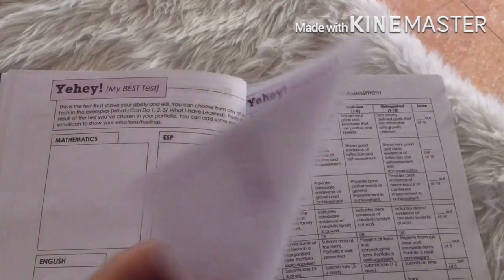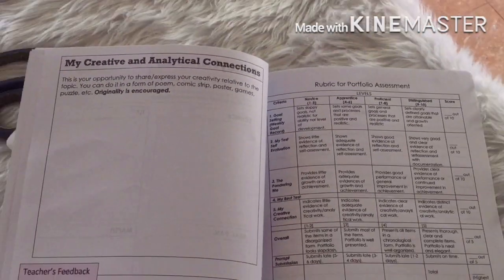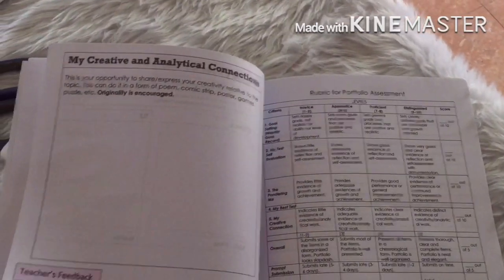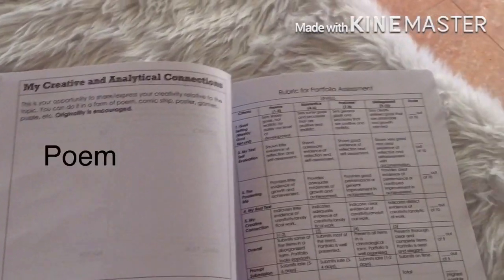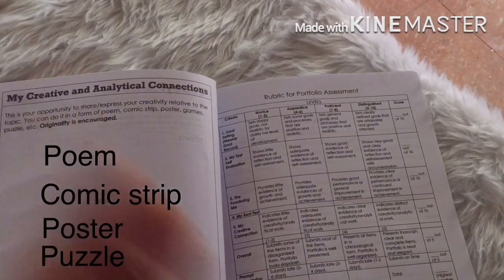For enrichment parts, we have here the creative and analytical connections. This is your opportunity to share and express your creativity relative to the topic. You can do it in a form of poem, comic strip, poster, puzzle, or anything you want.